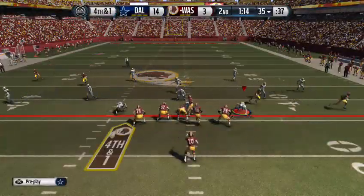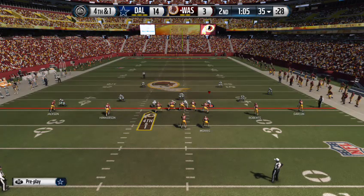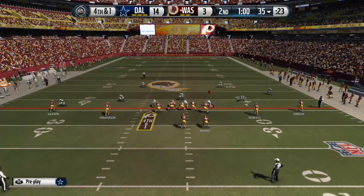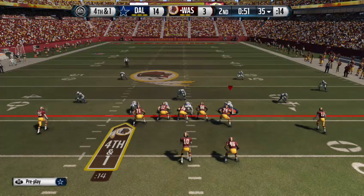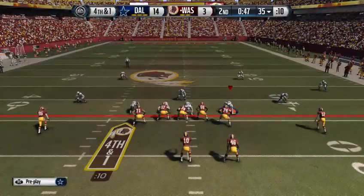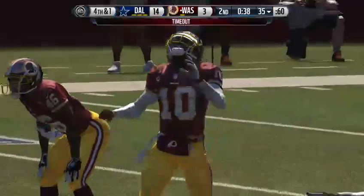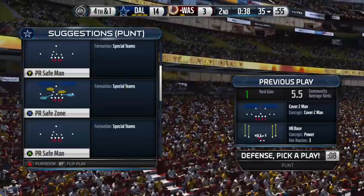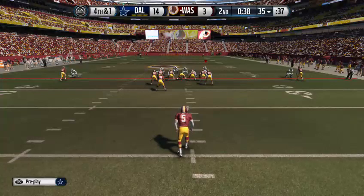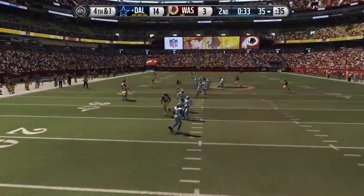Fourth down, close to the first, so the offense stays on the field. The defense comes out of the dime. They've come out in the dime package. The Redskins decide to take a timeout here, leaving them with only one. All set to punt here. This will be a fair catch by Harris.